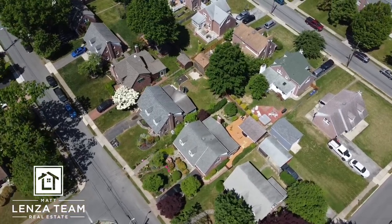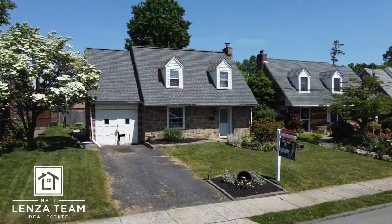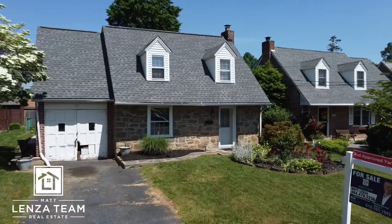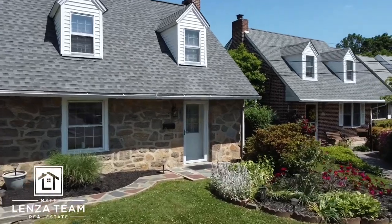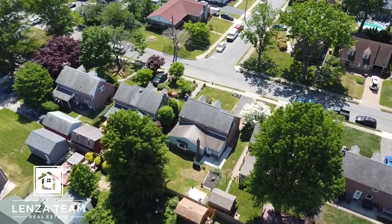But you have a newer roof, a fenced in backyard with a patio section, pretty long driveway, and a 1-car garage. So I do have that in the 3D tour, and we also have that in the actual video walkthrough. So we include that and the basement. Really trying to give you a sense of what we're dealing with here. But at the end of the day, take that in too.